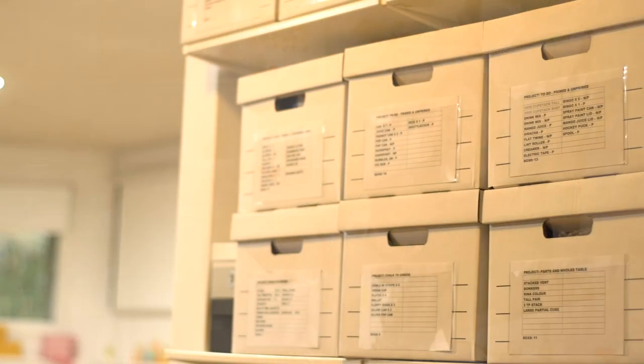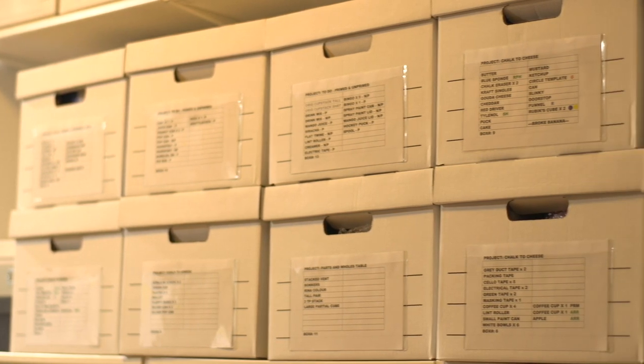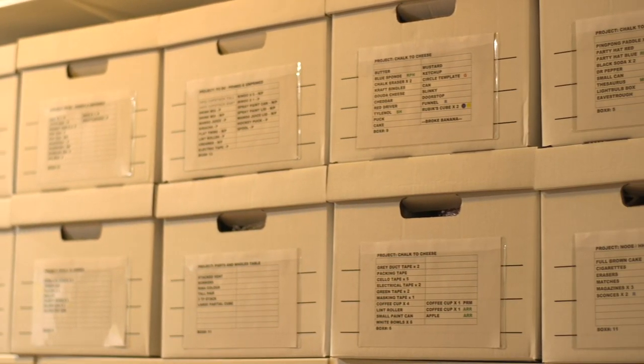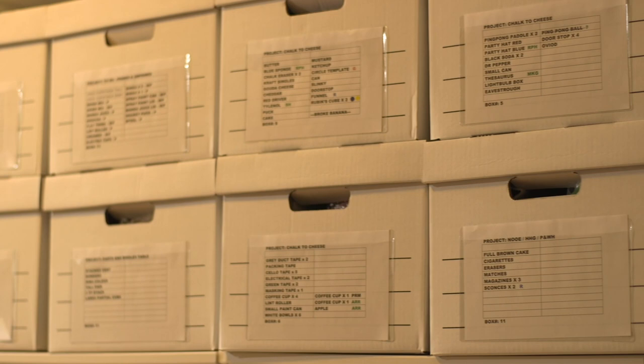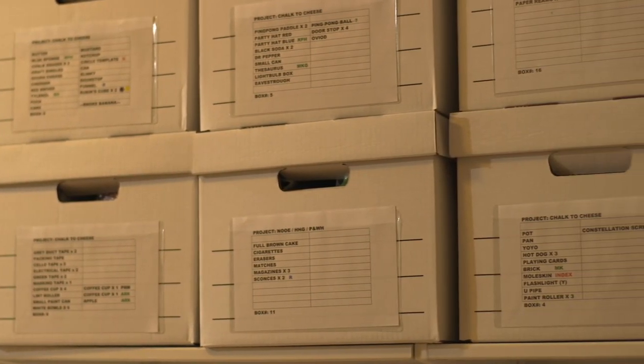Actually, objects reappear in my installations over and over again. I think of each object that I remake as becoming an element in a growing lexicon, just like words are components of sentences, and they can be remixed in any number of ways to create new meaning. That's how I see the objects in my lexicon as well.